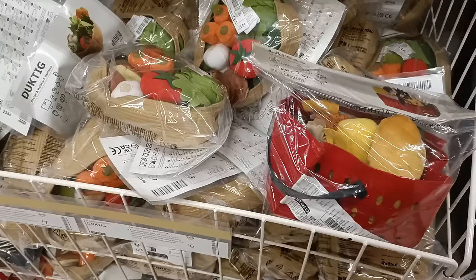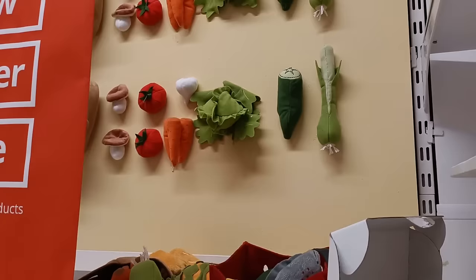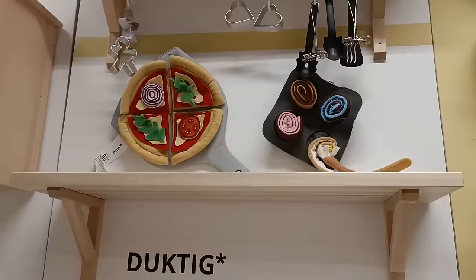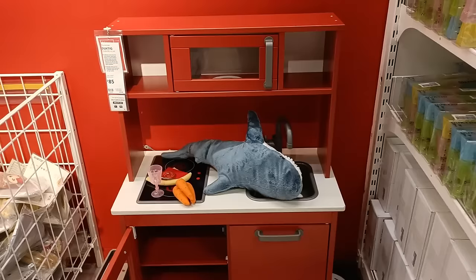I love these little fruits. Here they are on the wall. How cute are those little play fruits and veg? Check out the pizza. Cool. The little kitchen here. That's cute.